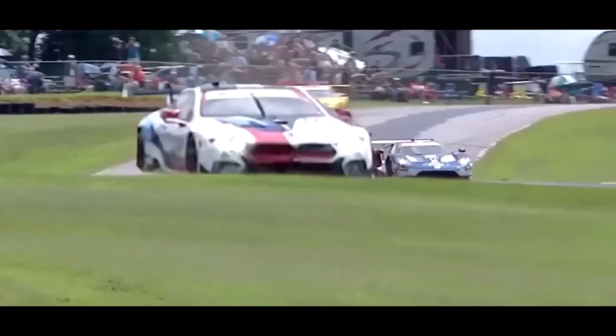When editing, put this clip with the M6 running over cars on the track, please.